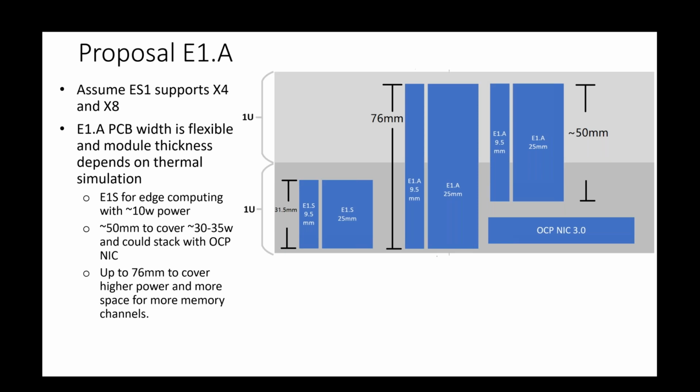How deep was E3L? E3L, that's a 3.5-inch hard drive. I think it's like 146 or something like that. And E1S 142 fits into an E3L. You said the E1L and the E1S are different heights, but if you take the E1S PCB and put it in the E1L case, now you have a solution.